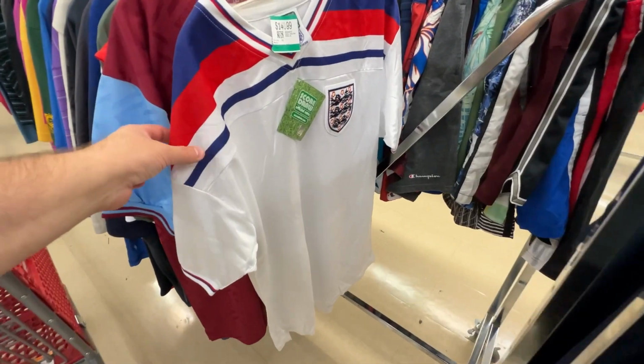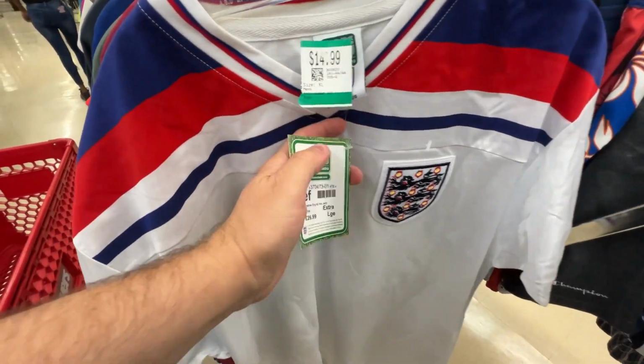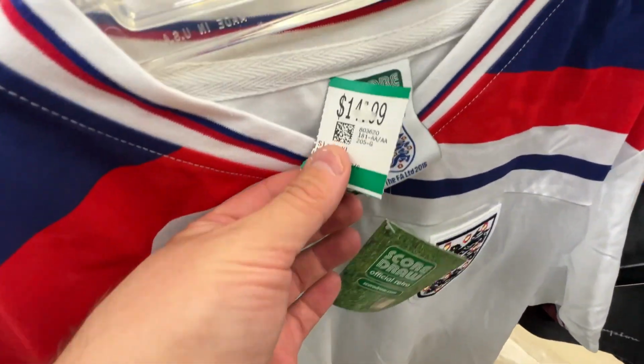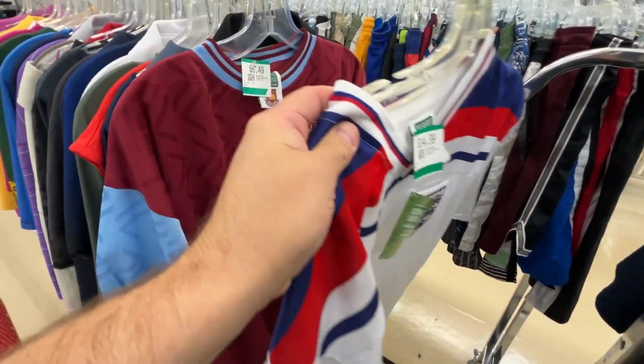This is a good football, soccer jersey brand to look out for. Score Draw. This is the 1982 England World Cup kit. It was a little too much at 12 something. It looked like this was going for like 25 or 30. I almost got that, but I definitely got the one behind it.